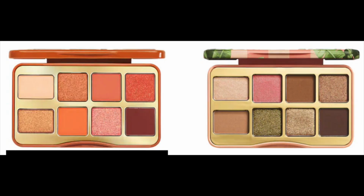Then I'm going to get the Salted Caramel Mini Eyeshadow Palette. They're each a palette of 8 shadows. They're good for travel, good if you don't want to have big palettes all around, but this one is also $27. They're not new, they're older, but the colors did attract me.